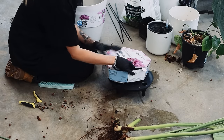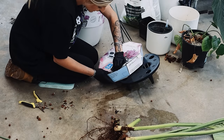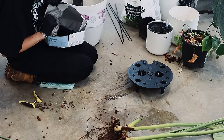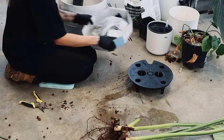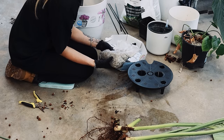But if I open this up, because I've had this, and when I say I've had this for 3 years, guys, I really have. See if I can open this up. Please, please, please. Come on. Just rip it open. Right, so I've got a couple of things in there. But one of the things I've got in here is a bag of Lechuza pon that they suggest for the bottom. That's all well and good.